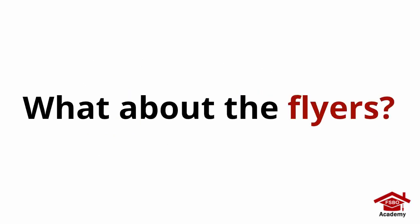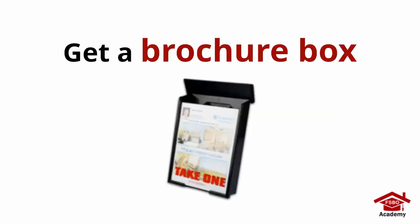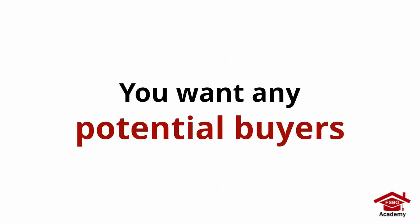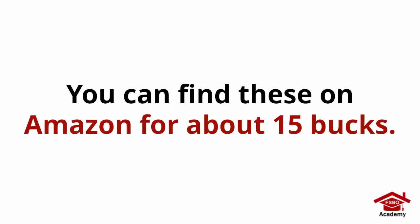So what about flyers? While this is not a necessity, it's a nice to have. I recommend getting a brochure box and placing flyers on your sign. Yes, most of your flyers will be taken by your neighbors. However, you want potential buyers who drive by your house to easily be able to remember where it's at when they're interested later. You can find these on Amazon for about $15.